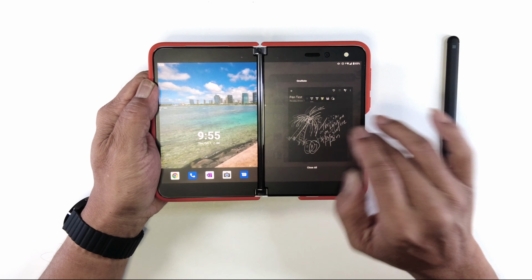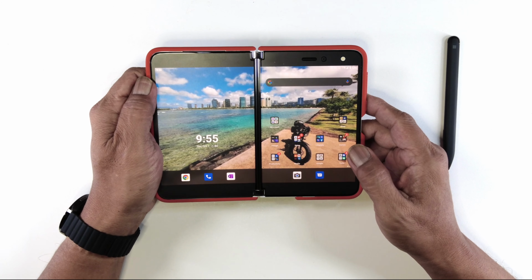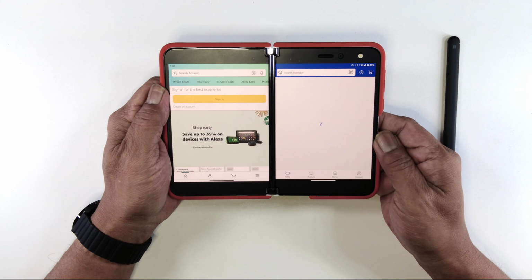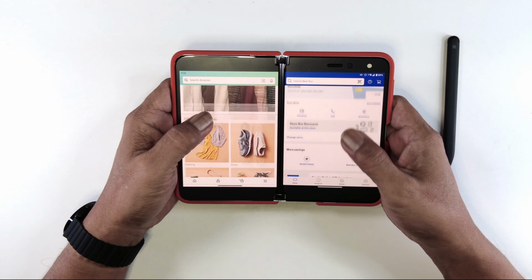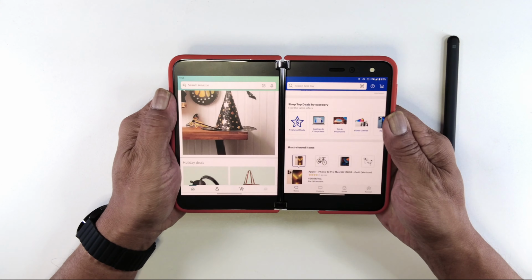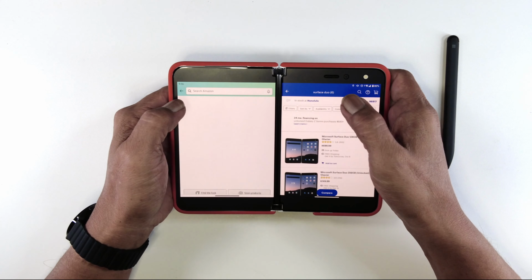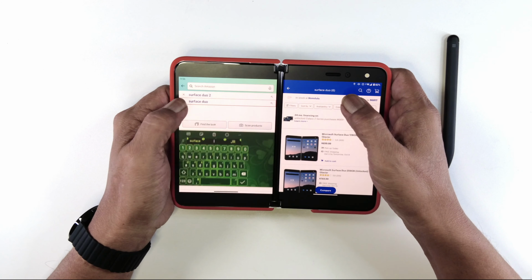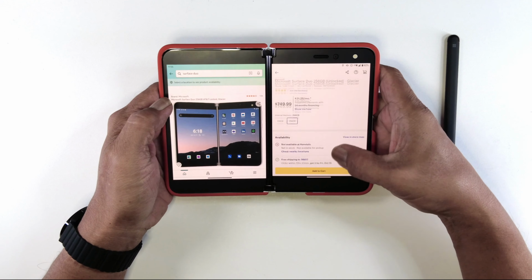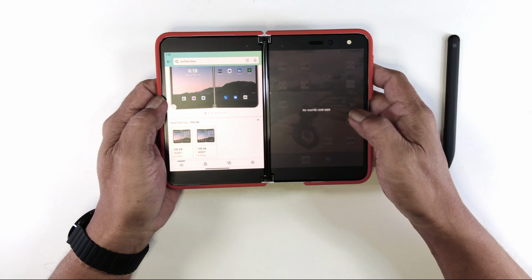I don't know how long they're going to keep doing the updates, but they promised that we're going to get Android 11 on it by the end of the year, or close to the end of the year. As far as multitasking goes, it still does well. You can run two apps, and this is one of the unique features of the Surface Duo versus the foldables. You can look things up here, that way you can compare prices on what they're going for right now. I've seen the Surface Duo go as low as $450.